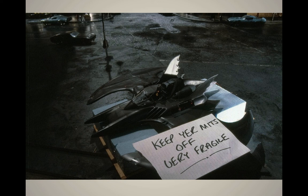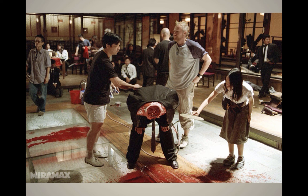I like this little cut from Batman. Keep your mitts off, very fragile. Yes, when you're shooting these big action adventure movies, we don't want anybody to accidentally knock the Batmobile over and shatter it into a lot of plastic pieces.